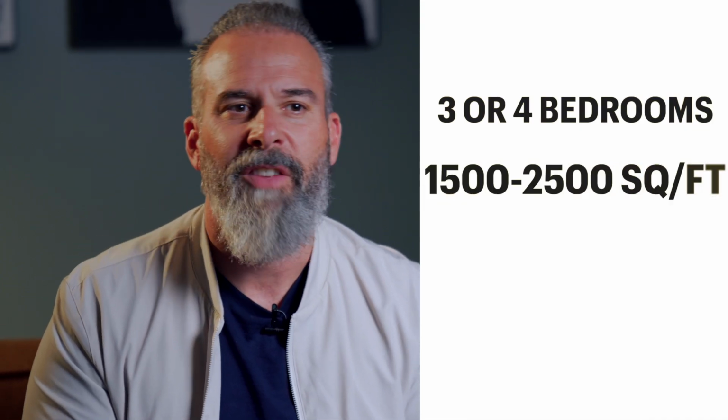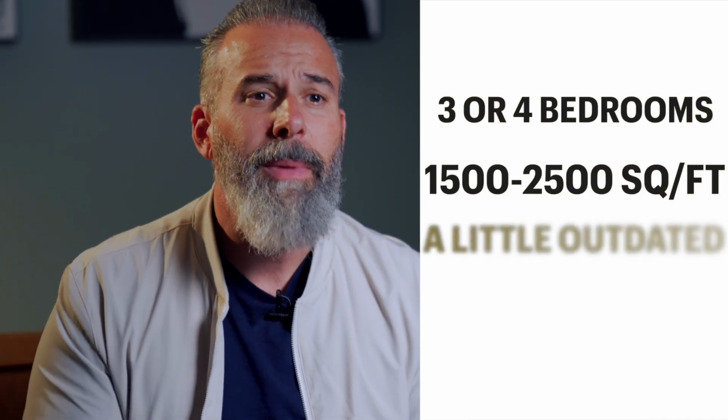I would say the $3 million mark is the threshold for where opportunities become more abundant. And to be clear, you're not getting anything lavish or extraordinary. I mean, the honest truth is $3 million is entry level for Newport Beach. You're gonna get something that's like 3-4 bedrooms, maybe 1,500 to 2,500 square feet. It's probably gonna be a little bit outdated, but it's gonna be in Newport.